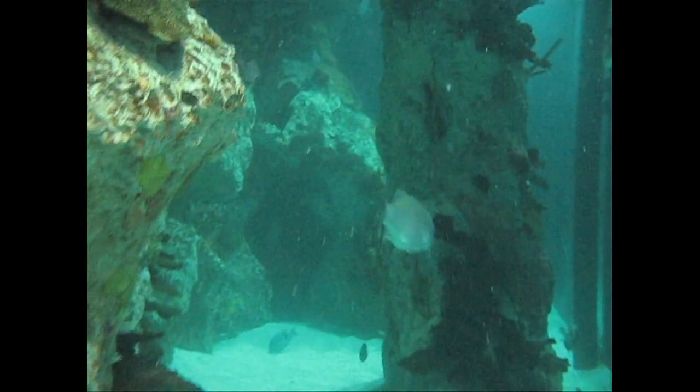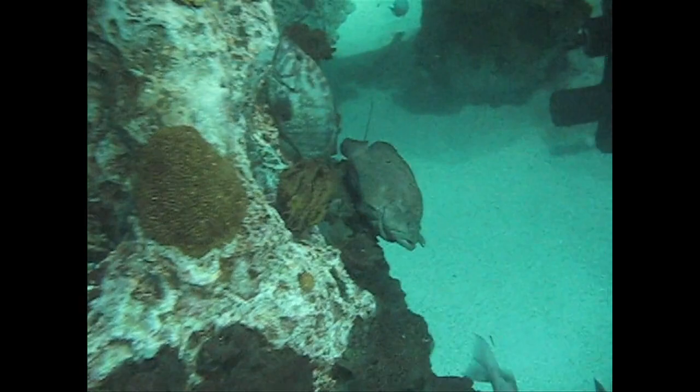The Atlantic Coral Reef exhibit holds over 300,000 gallons of salt water. It's home to angelfish, lookdowns, and other reef fish, as well as groupers, stingrays, and two moray eels.